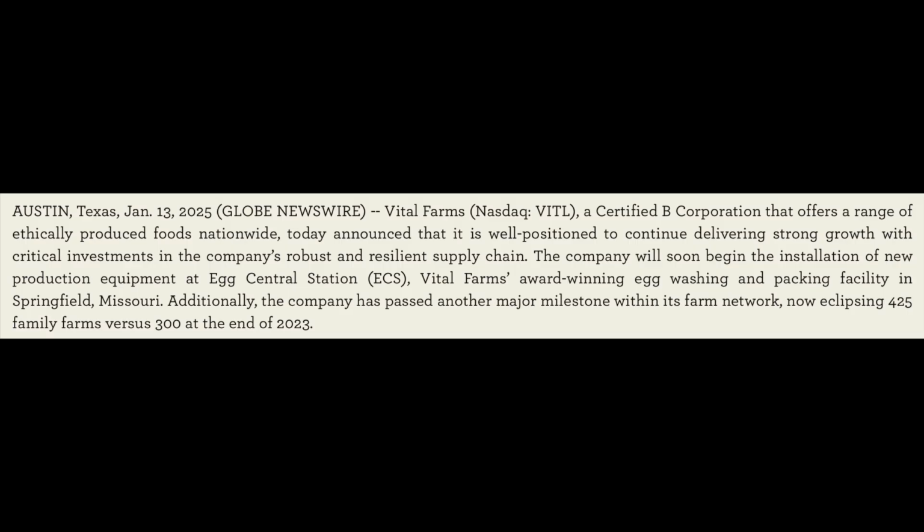Vital Farms announced today that it is well positioned to continue delivering strong growth with critical investments in the company's robust and resilient supply chain. The company will soon begin installation of new production equipment at Egg Central Station, Vital Farms' award-winning egg washing and packing facility in Missouri. Additionally, the company has passed another major milestone within its farm network, now eclipsing 425 family farms versus 300 at the end of 2023.